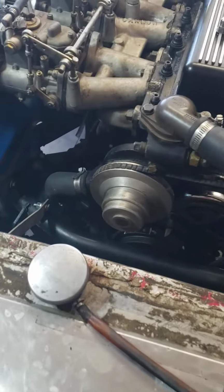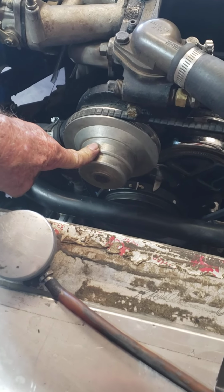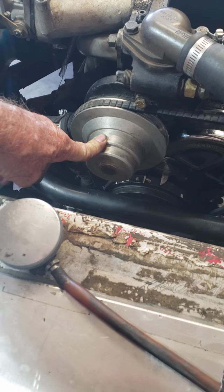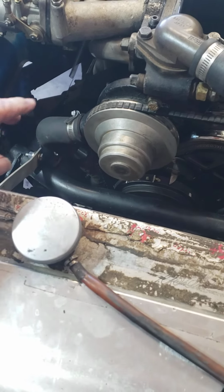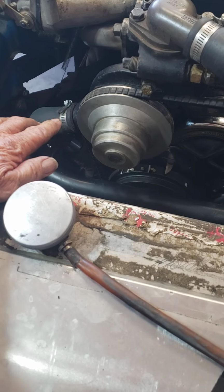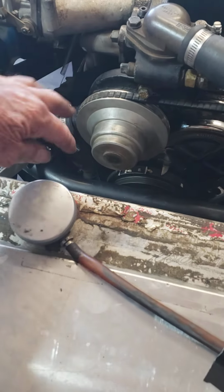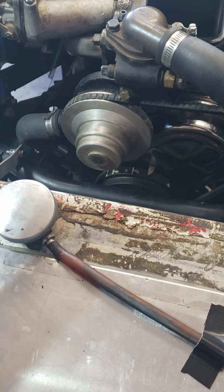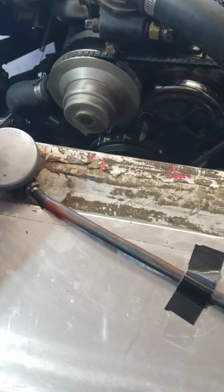Interesting tricks. The stock water pump pulley is 4 inches. I'm using an oversized 5-incher. What that does is it extends high RPMs. This slows down the water pump so it doesn't cavitate the water, get extra air bubbles in it, and then it overheats the engine. This is a good thing.